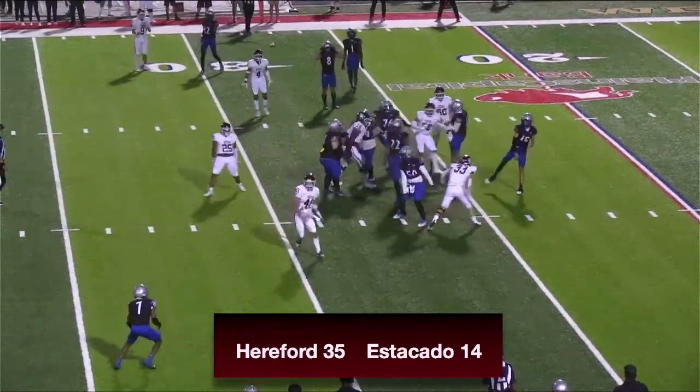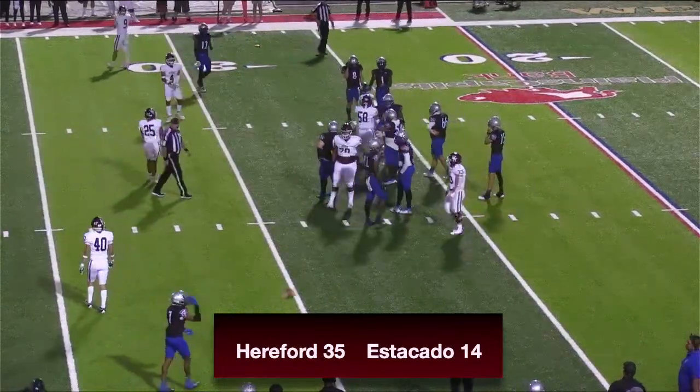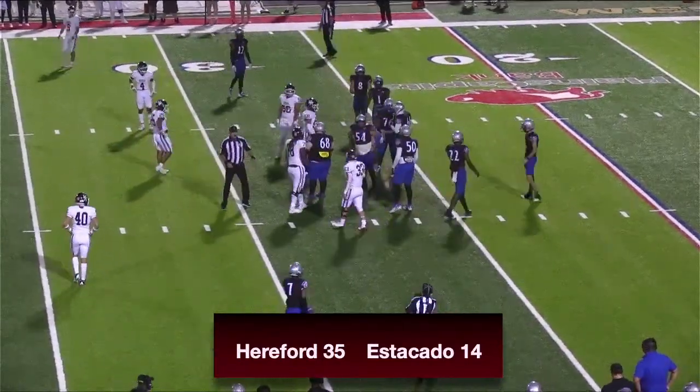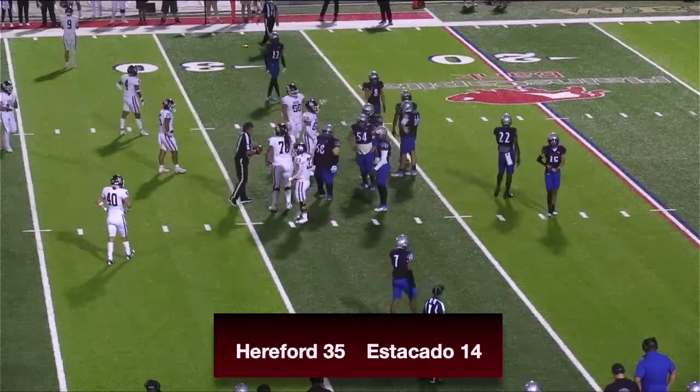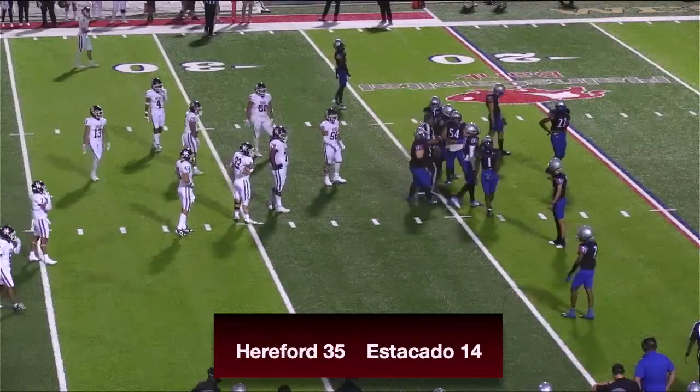Martinez going to throw it out here near side, complete. No, a whistle. We got something that happened before they snapped. Flag up top. Looks like motion. False start against the Matadors. 18 seconds left, third period. It'll be second down and 14 now.